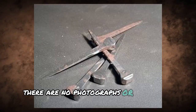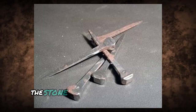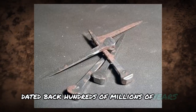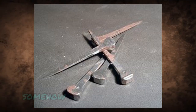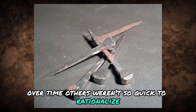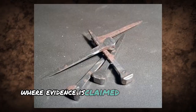But the artifact didn't survive in the public eye. There are no photographs or preserved specimens, just a written account and a series of ripples that fed into the quiet corners of archaeological lore. The stone itself, a block of old red sandstone, dated back hundreds of millions of years, long before the idea of nails, tools, or even mammals had come to life. Geologists debated whether the object had somehow worked its way into a crack over time. Others weren't so quick to rationalize. Without the artifact in hand, everything remains stuck in that gray space between fact and folklore, where evidence is claimed but never seen again. Number 12.